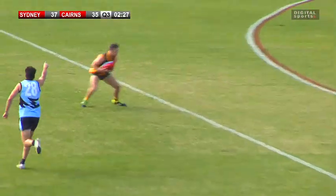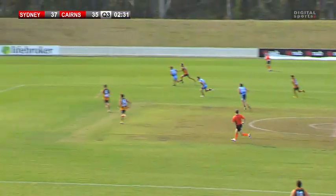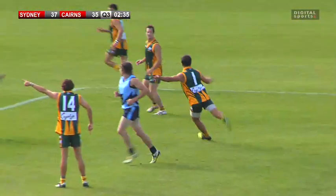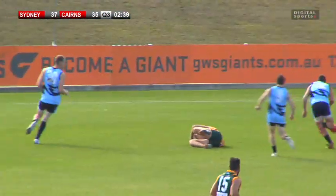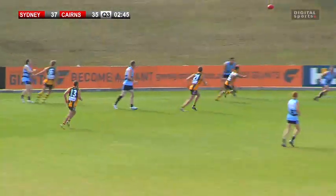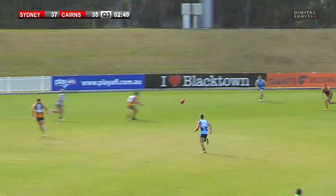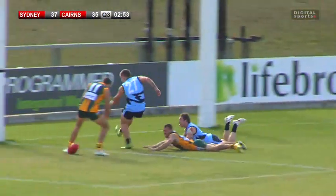He now goes laterally and finds Ehrlich. It's probably been their best so far, the Cairns side. He drives them forward, and now with Guy. Guy now with a little chip kick, looking for a target forward. It could have been a free kick coming. Lemmy was very strong in that contest. Knott was the player who couldn't bring in the mark, but here they go again. There must be a player free. Walsh with a little handball off, finds a target, and that's a trip.